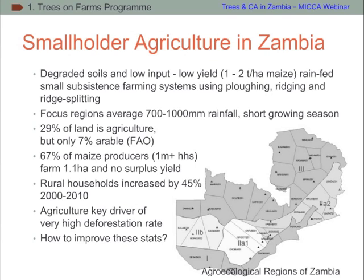We also see generally an increase in the population in the rural areas. Rural households over 2000 to 2010 increased by 45%, so it's a pretty large change in that time. Also, agriculture is obviously a key driver of the very high deforestation rates that we're seeing in Zambia. One of the major problems there is the increased pressure on natural resources in general. So the question is, what are some of our options to improve these statistics?